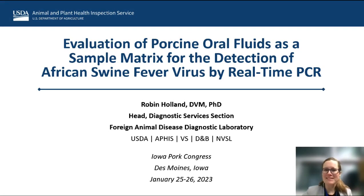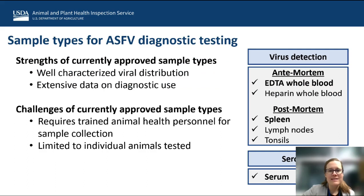My name is Robin Holland, and I am very pleased to be with you today to review two recent studies on the evaluation of oral fluids as a sample type for the detection of African swine fever virus. For ASF diagnostic testing, the currently approved sample types include whole blood for antemortem and spleen, lymph node, and tonsils for postmortem virus detection, and serum for serological testing.